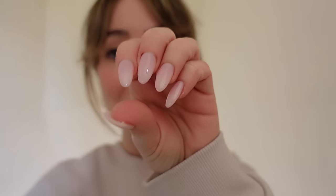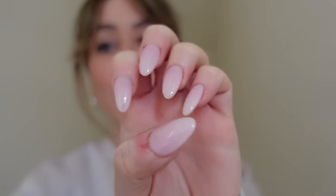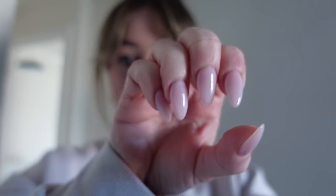Guys, I literally just walked straight back in from the nail place. I've got my fresh nails. I just went for my usual. I feel like I've finally found my nail shape and the colour. They're just perfect, and the place that I go to gets it right every single time. They literally smash it. This is the other hand, so exactly the same as what I had, but obviously a fresh set.